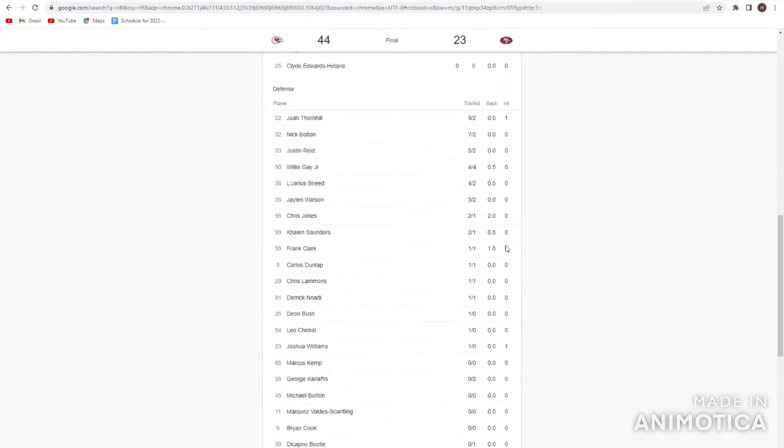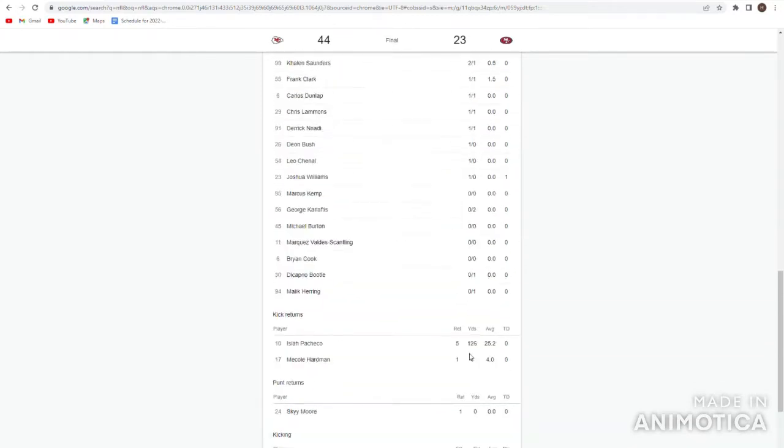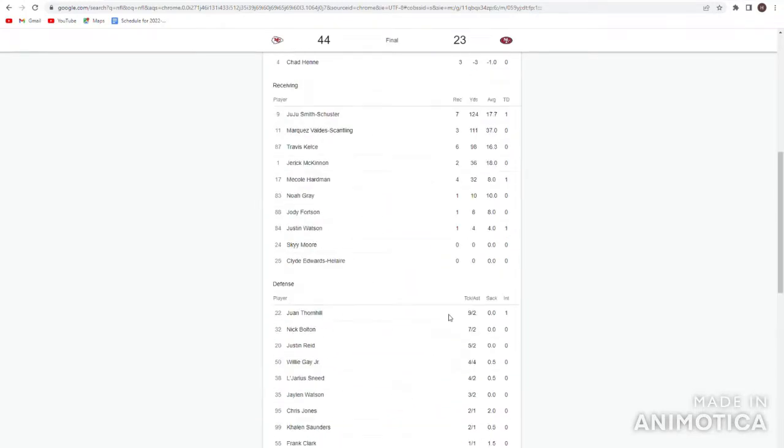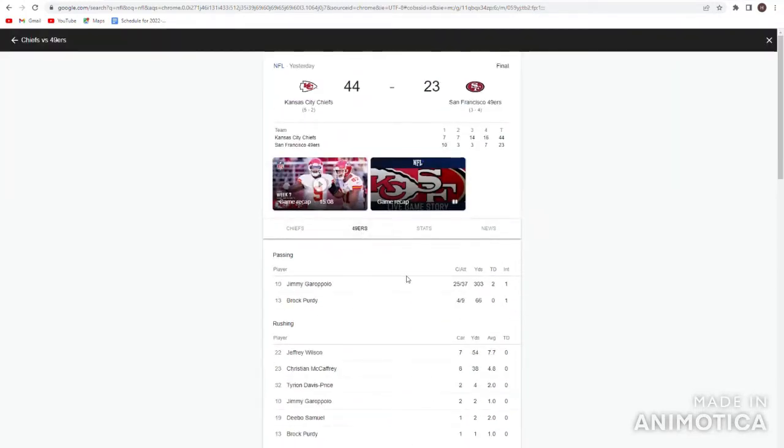They had, like, what was it called? 2, 4? Or wait, let's see. 2, 4. Yeah, they had 5 sacks. They were good defensively, even though Sky Moore went up the punt, and Harrison Butker bricked the field goal. 49ers, Jimmy G threw the ball too much. They didn't run the ball enough either, but that's because they got absolutely torched defensively.